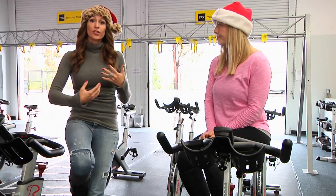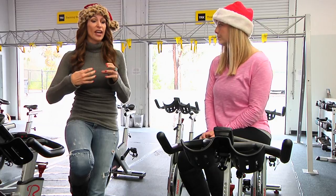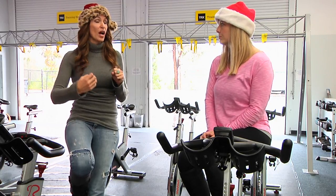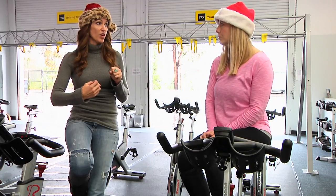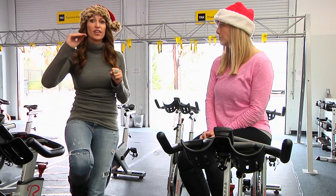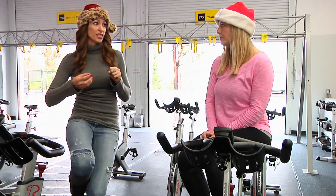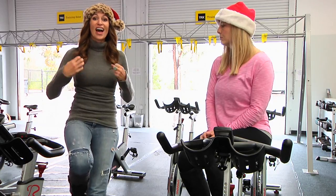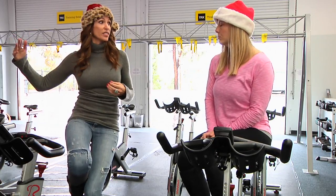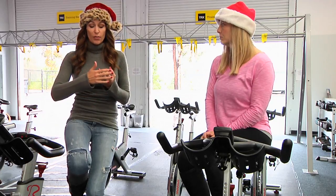Your trainer should be telling you, this is how you should feel right now. So your RPMs are at 65, and how I want you to feel at 65 RPMs is borderline anaerobic, meaning you're at the very top of your fat burning zone. Well, you're going to need some pretty solid resistance to get to that level. So what you really need to look for is, how hard am I working at those RPMs? How hard do you have to crank that resistance up there?